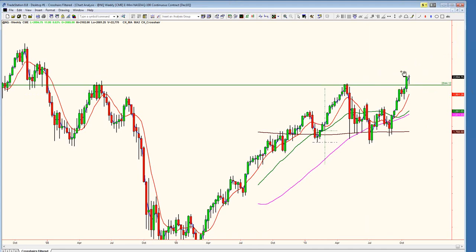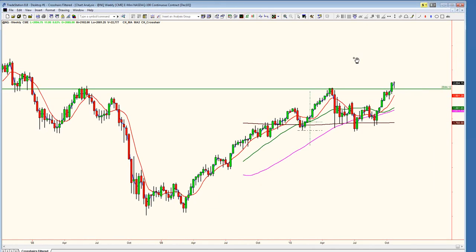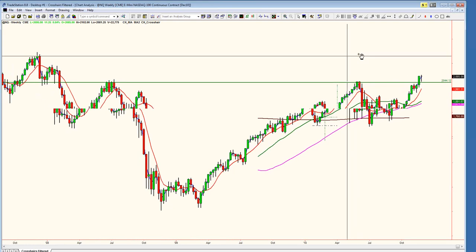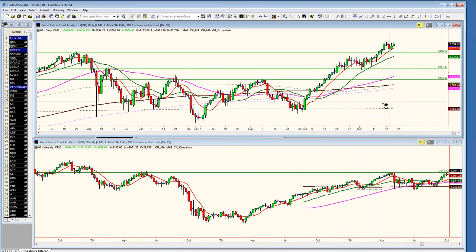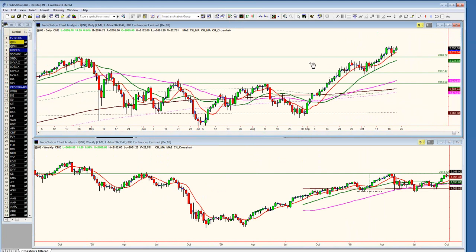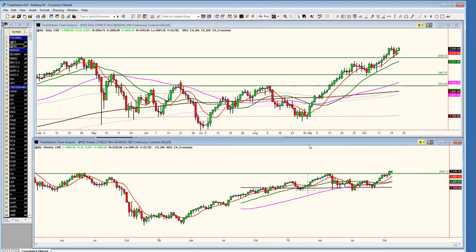So will the NASDAQ continue to pull the S&P up through that resistance, or will the resistance of the S&P pull the NASDAQ back down? Right now we're still bullish, still looking at bullish trades as the trend continues higher, and I never try to guess where the tops or the bottoms are. Let's take a look at a few individual stocks.